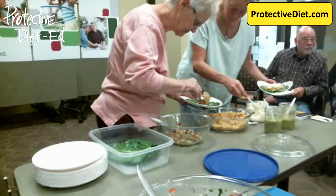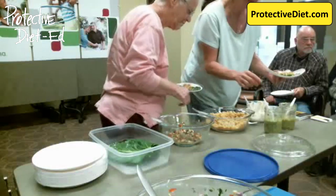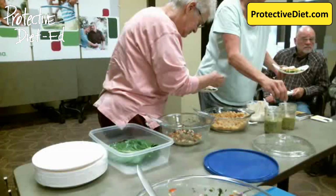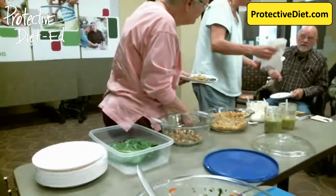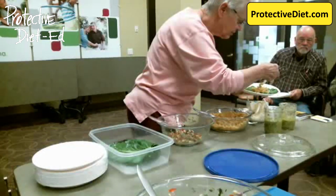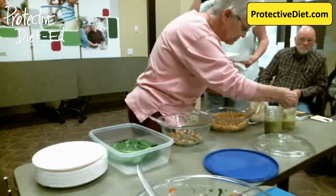You don't need all of these other toppings. This just makes it more exciting because I love to eat, I like to cook, so I want exciting food. We don't eat boring food on a protective diet at all. It's always good, it's always exciting. This is a little bit more unusual of a recipe. I usually specialize in comfort foods like Alfredo sauces and things like that.